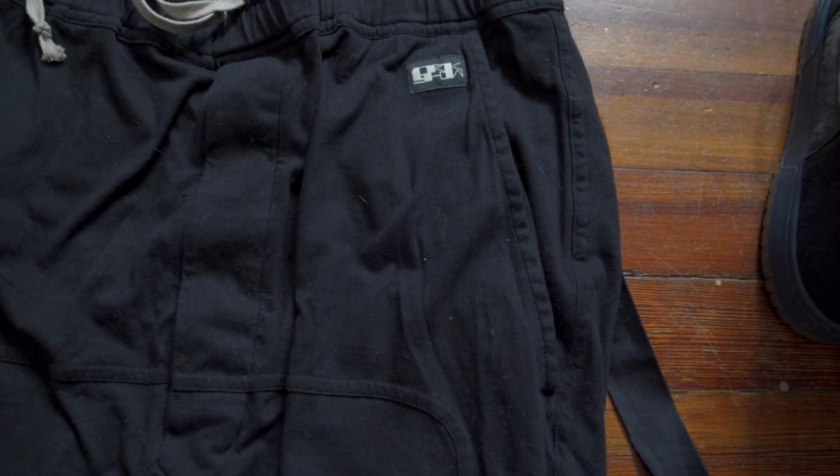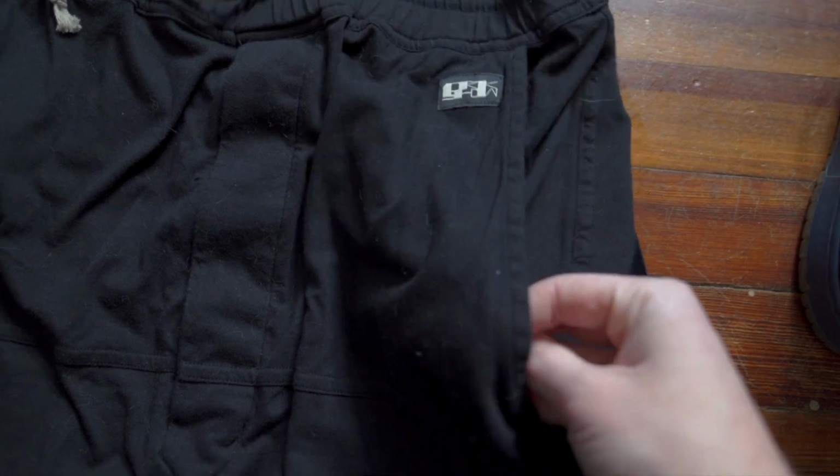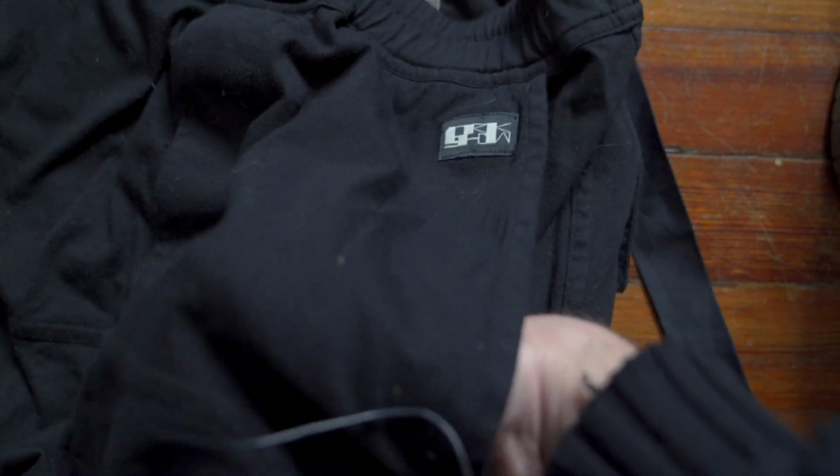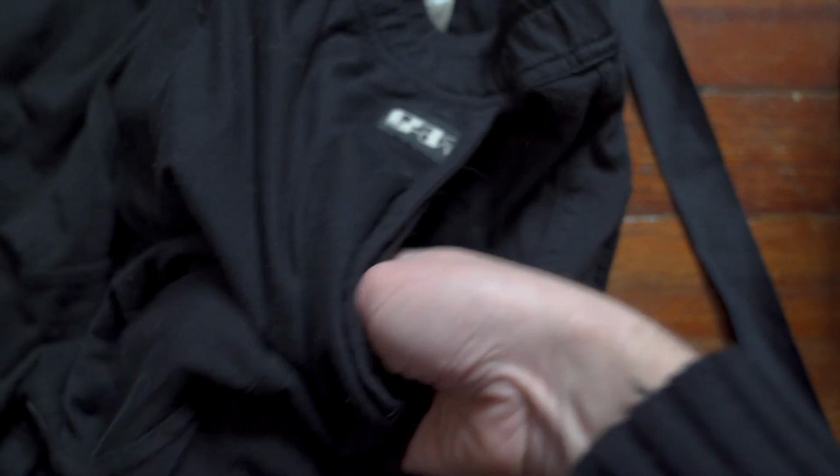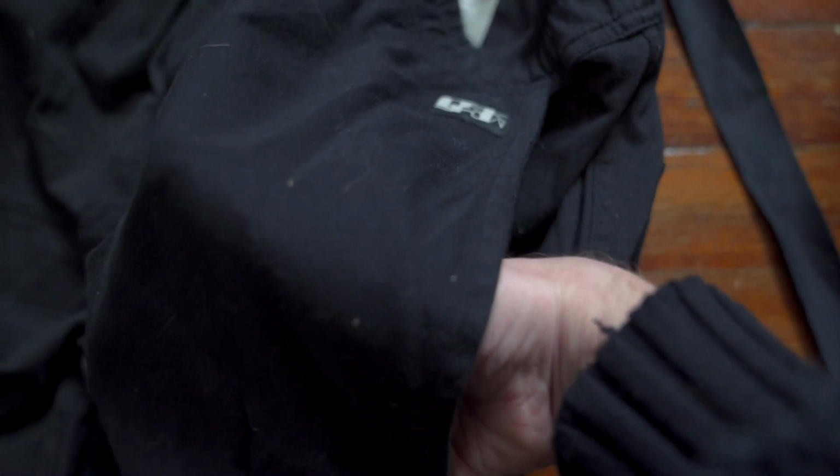A big thing about Rick Owens, something he's always been huge on, is nice deep pockets. So these are huge. You can fit all sorts of stuff in there. I hate when luxury products have tiny pockets. I don't know why they love to do that. Rick Owens ain't about that life. He gives you big old chunky pockets here.